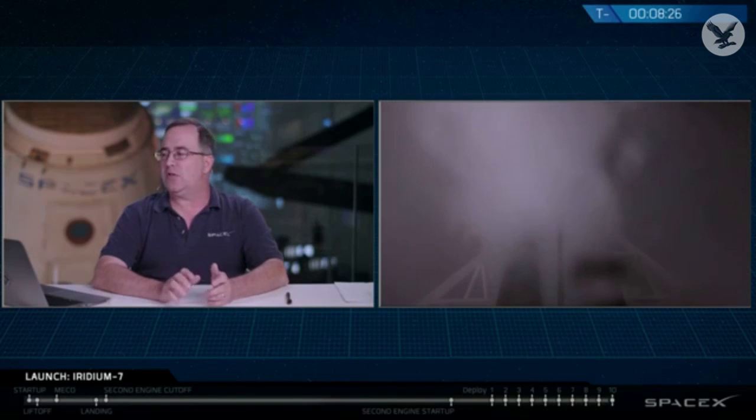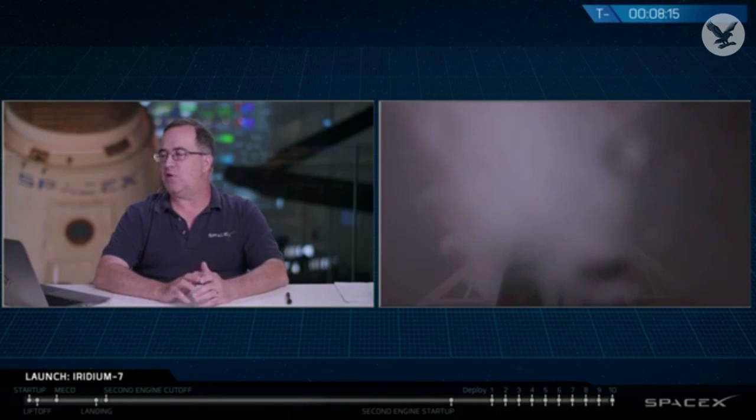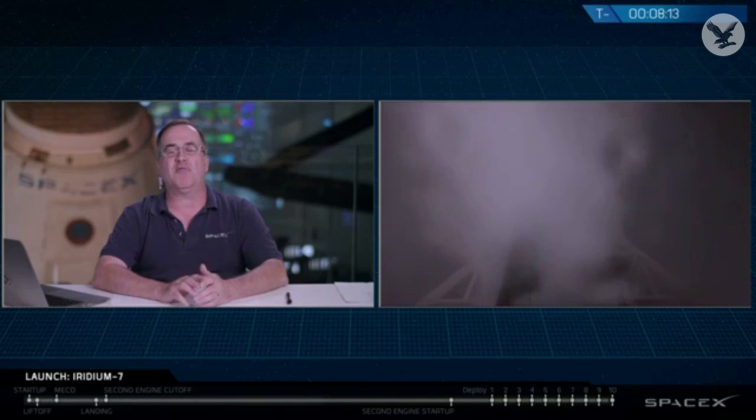Now, currently, fuel is completely loaded on the second stage. We're still loading fuel on the first stage. That'll wrap up about 6 minutes before launch. Liquid oxygen loading is in progress on both the first and second stage. That'll wrap up in the last couple of minutes before liftoff.